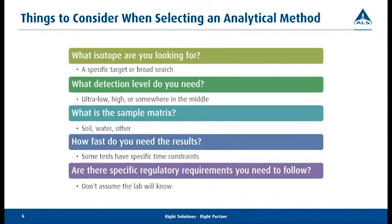When considering what method you need, there are a couple of things to think about. What isotope are you looking for? Are you looking for a very specific target, like I need specifically this uranium, or do you need a broad search? If you're looking for a broad one, gamma spectroscopy is an option, where you can get a lot of different targets in at one time.